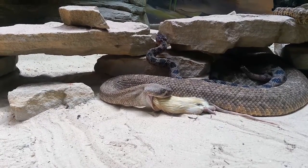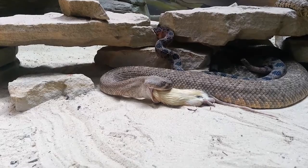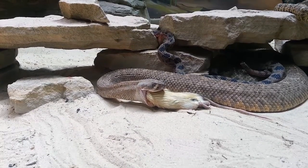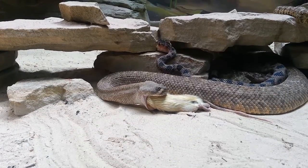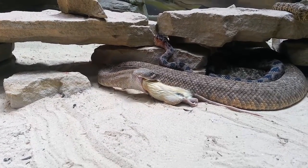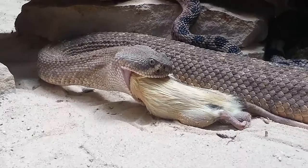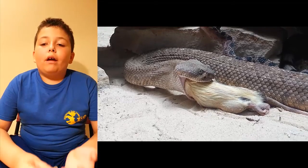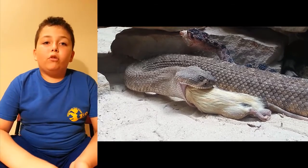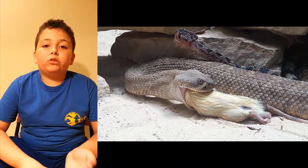They mostly eat small mammals and birds, but will also eat reptiles, fish, and amphibians. They are venomous and use the rattle on their tail to warn predators before striking. I love rattlesnakes. A rattlesnake rattles its tail before striking any mammal or mice or rats.